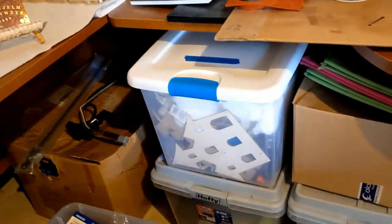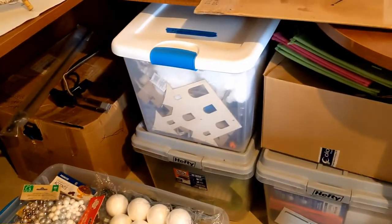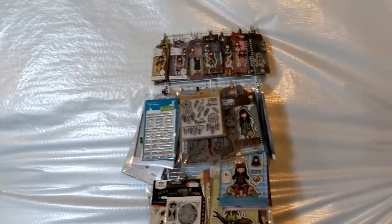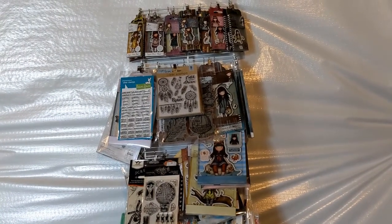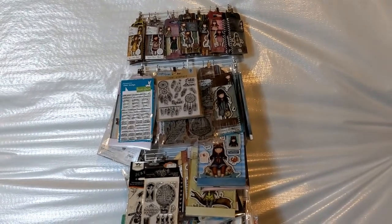I've got a lot of storage stuff under here. You can see my Christmas storage box is open. But I've got Halloween, general storage at the bottom, and then Christmas. So this is where all of that crafty goodness stays. Over here, so this is a, what do you call that? A closet shelf. Yes, it is a closet shelf that I have set up on its side.